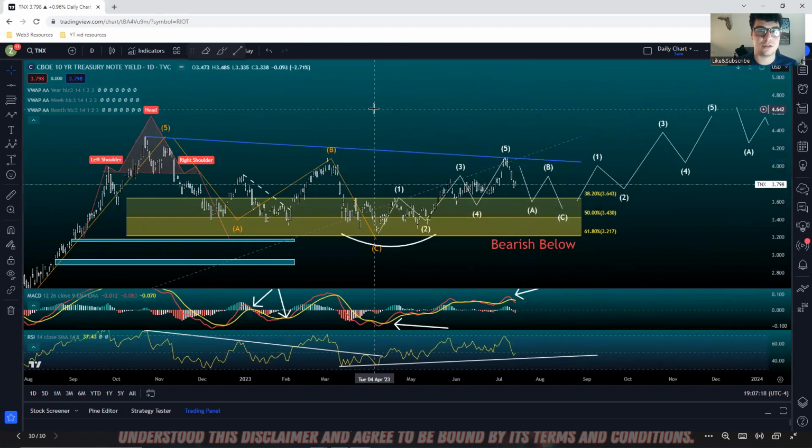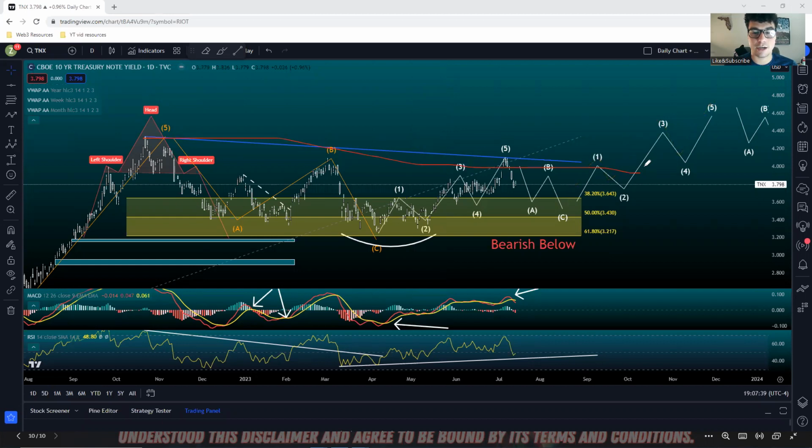And this is why we're seeing bonds start to bounce here recently: as the treasury yields go down, the bond prices are going to go up. But to me, I'm thinking that we're getting a 1, 2, 3, 4, 5 up. We should be getting an ABC correction here. And then if we do get that, we'd be looking for a new five-wave structure to the upside that would break this trend line right here.